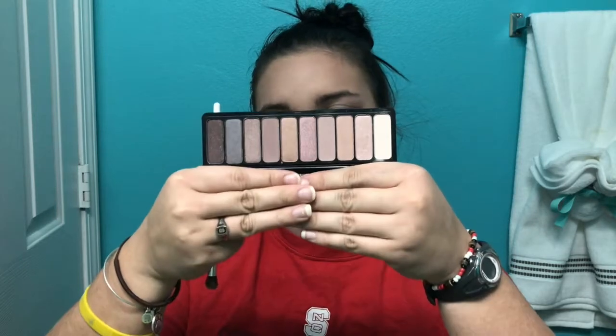So while that's sitting on our face, I'm going to go in with the E.L.F. Nude Rose Gold eyeshadow palette. It looks like this. And basically today I'm only sticking to the mattes, and there's only 3 matte shades in here anyways. So you've got the lightest color is a matte, and then this one right here, and then this one right here. So I'm going to start with the lightest shade. It almost looks white on the camera, but it's not. And I'm just going to bring that all over the eye.